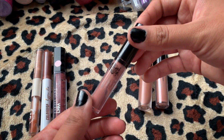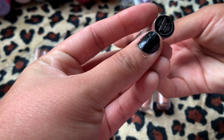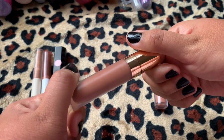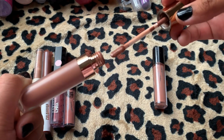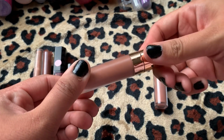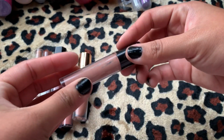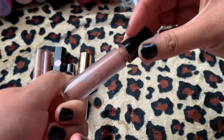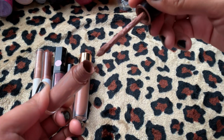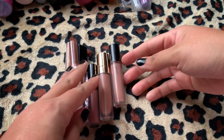The Remy Rose is definitely a repurchase. Love it. This one here is in the shade Emily. We have the Beauty Creations liquid lipstick. So good. This is actually the one that got lost, and then I found it. It was at my grandma's house. This one here is in the shade Cocoa Latte. Lastly, we have the one from Hot Topic, which I thoroughly enjoyed, but finally had to let go of. So those are all the liquid lipsticks that I used up this year.